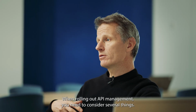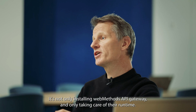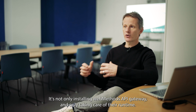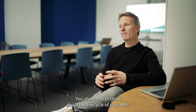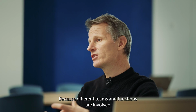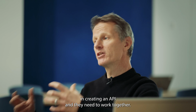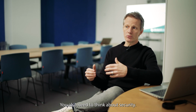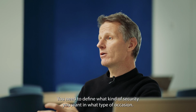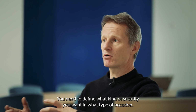When rolling out API management, you need to consider several things. It's not only installing a Web Methods API Gateway and only taking care of the runtime, you also need to think about the life cycle of your APIs, because different teams and functions are involved in creating an API and they need to work together. What you also really need to think about is the security. So you need to define what kind of security you want and what type of authentication.